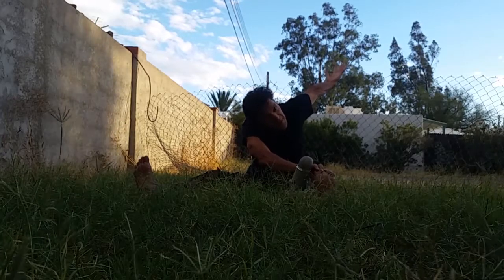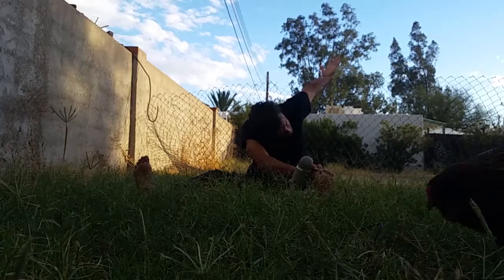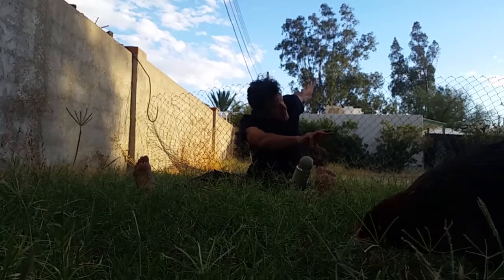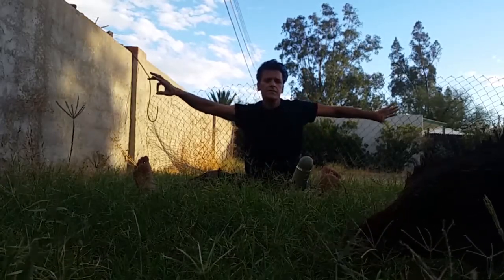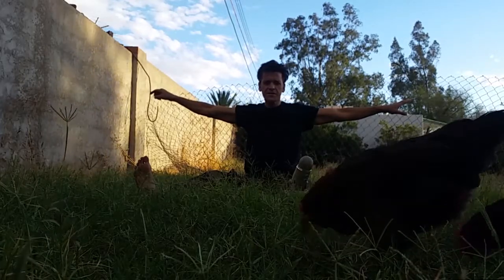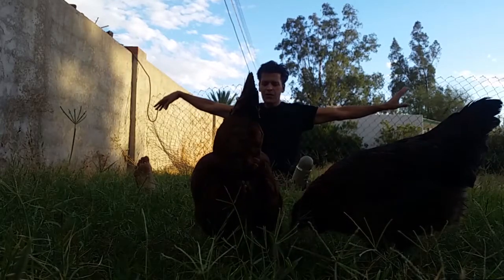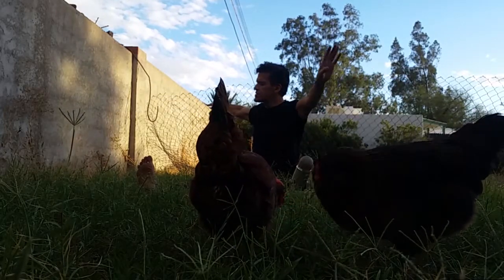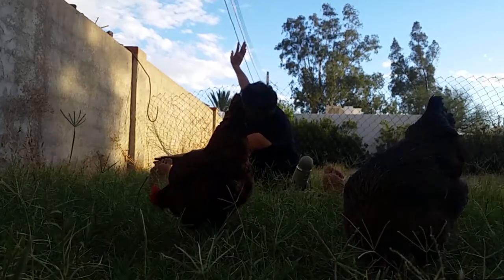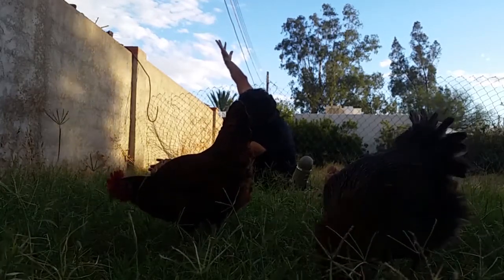Here they come. All right. Let's come back to center. They're very cautious because of the danger. They're all bunched really tightly together. They normally don't do that.